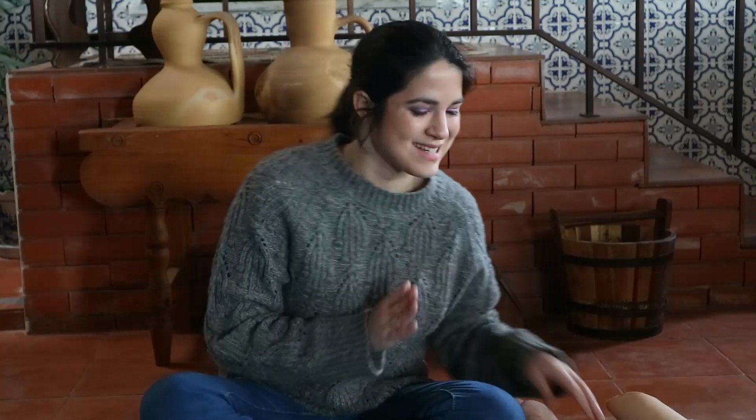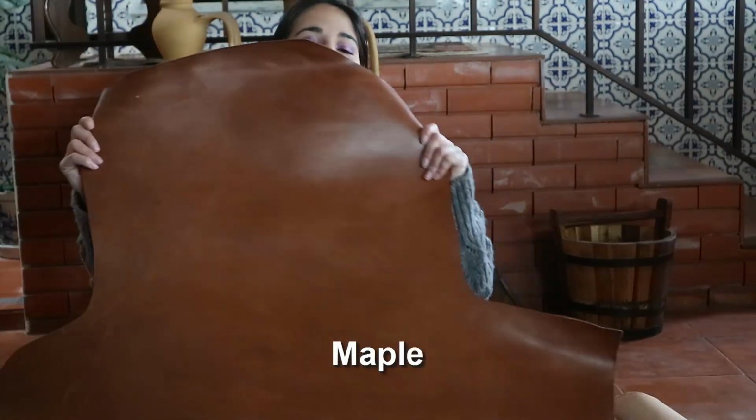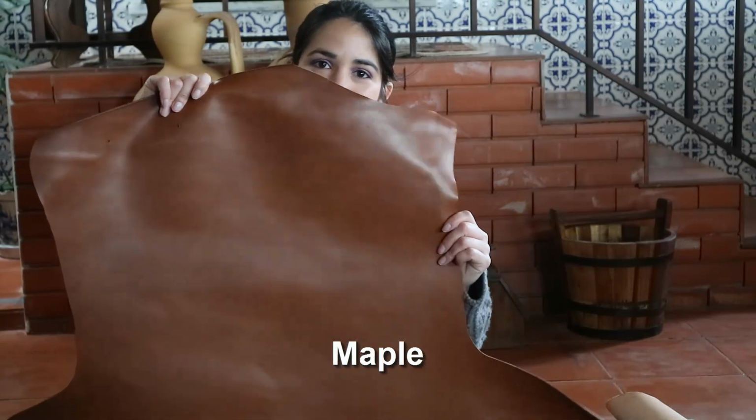And let's get to the leathers, shall we? Today I will have 4 new leathers to show. Well, 3 new ones, 1 comeback. So let's start with the comeback, which is this first one. And this one is maple. Well, I enrolled this leather. So here we have maple.